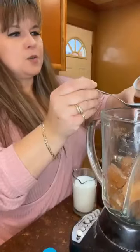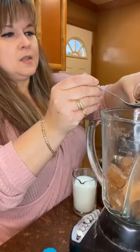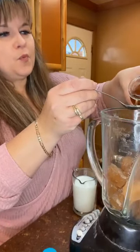All it is is 1-to-1 sugar to water, or you can do an equivalent sugar substitute ratio. I prefer Truvia or monk fruit. Truvia does not crystallize, and some sweeteners will crystallize, so I do prefer Truvia. I'm going to add 4 teaspoons.